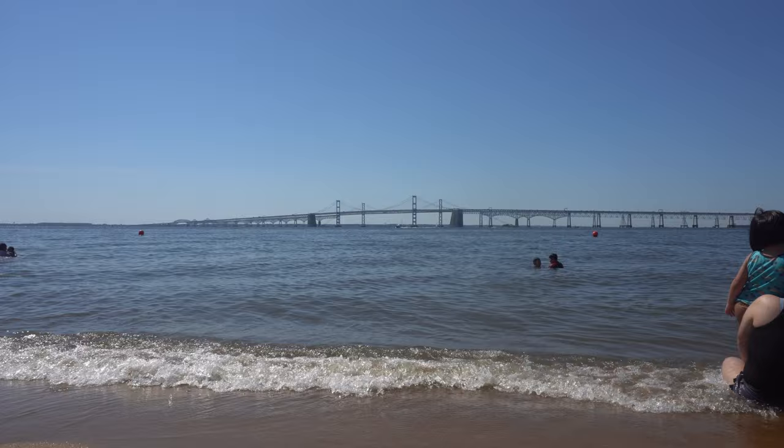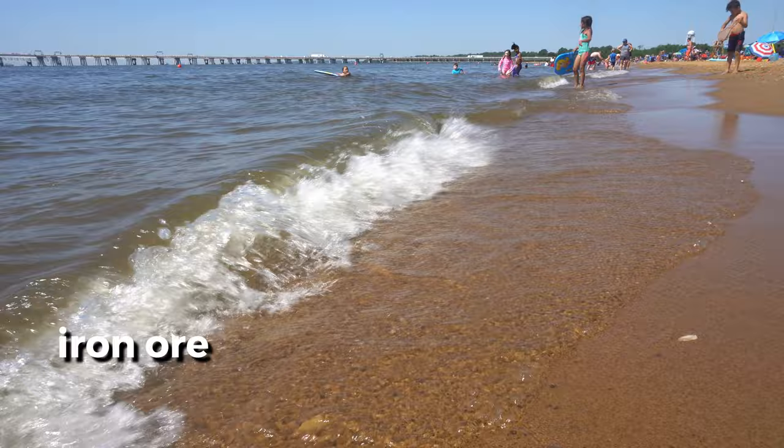Yes, the beach sand is somewhat orange in color. The color comes from iron ore rock that's natural to this area of Maryland.